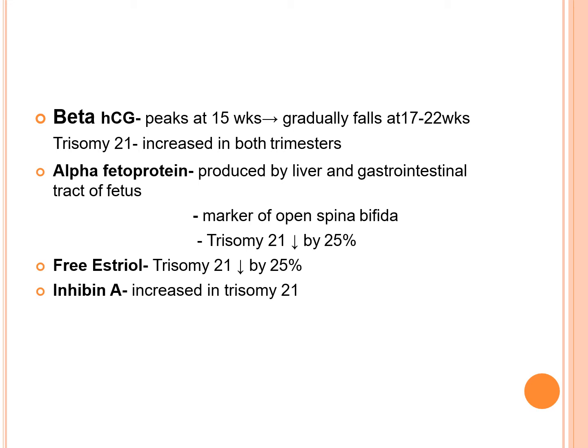طبعا now we don't use the alpha fetoprotein as a marker of the open neural tube defects because the detection rate of the ultrasonic findings is الديتكشن ريت فيهم أعلى. يعني احنا لما نستعمل ال signs of open neural tube defects on ultrasound, the detection rate will be higher than using the alpha fetoprotein as a marker. So the alpha fetoprotein role تاعه هو just be second trimester screening for the risk of Down syndrome اللي بيكون فيها decreased مع ال other biochemical markers الموجودة قدامنا بالسلايد.